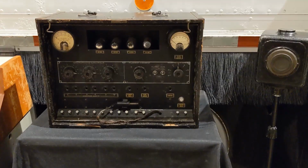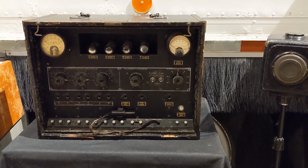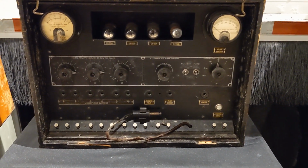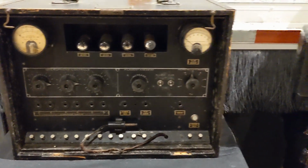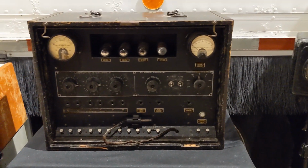Wow. And cool. So it's got a KTRH stencil on it. That was the Rice Hotel. The Rice Hotel, and so this is probably the oldest piece of broadcast equipment in here. We think so. Wow. It dates from the late 20s, early 30s. And that's the microphone. That is really neat.